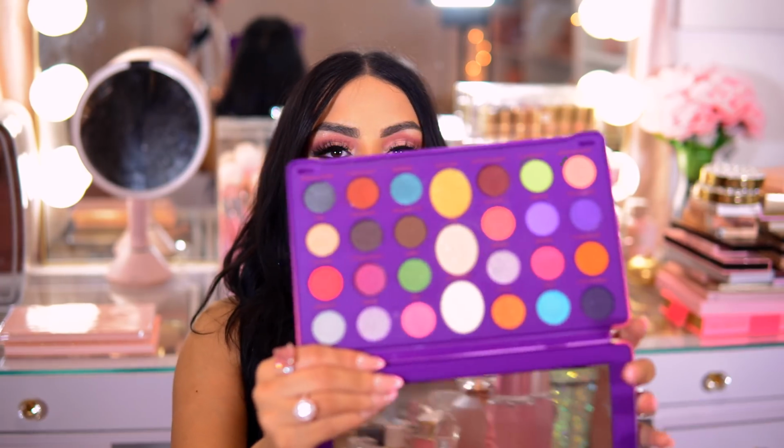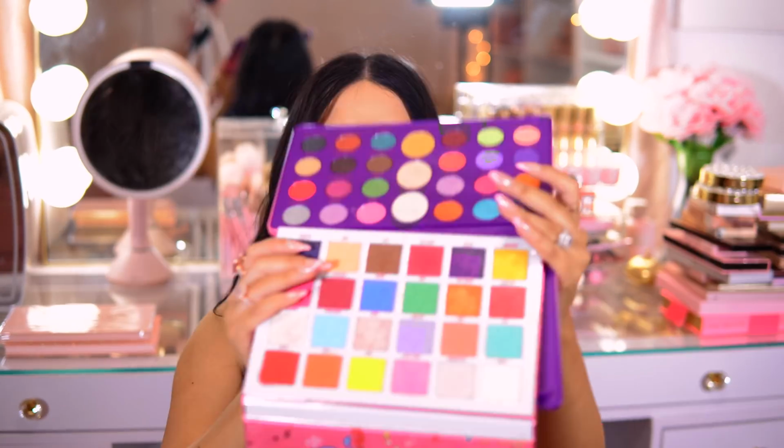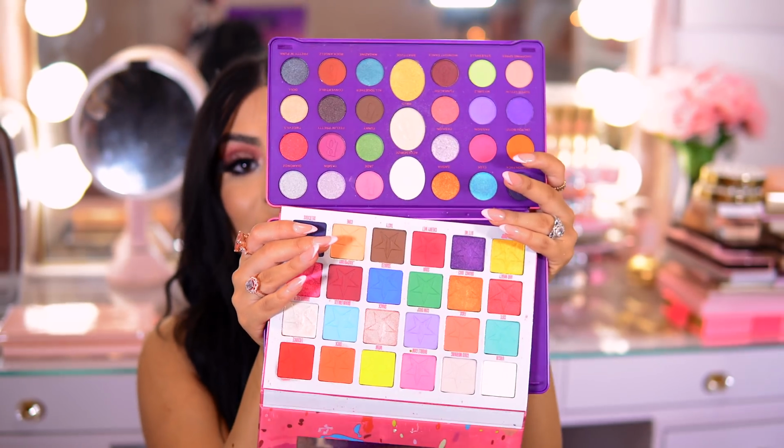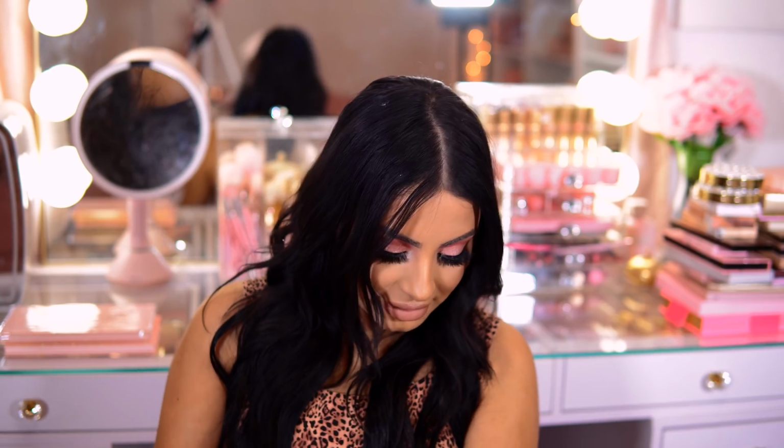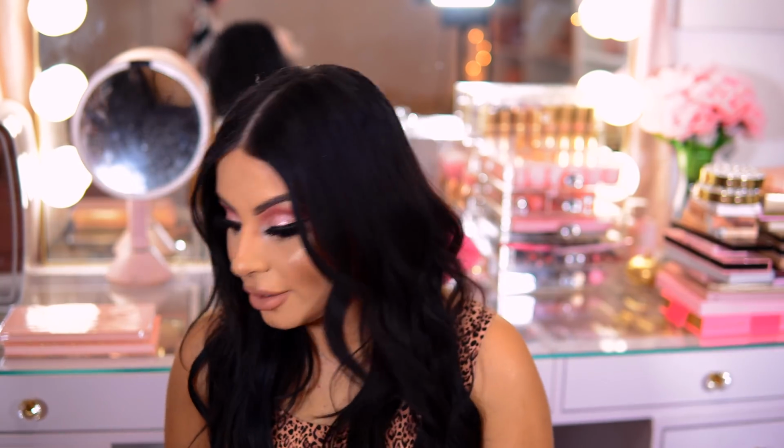This is also another one of those colorful palettes. It kind of reminds me of the Jawbreaker palette. I'm gonna put them side by side. It even has the browns in there. Very similar color story. It's kind of interesting. Hey, if you guys want to see a comparison of these two, let your girl know.